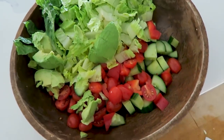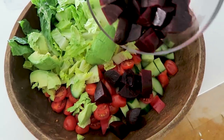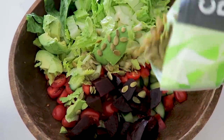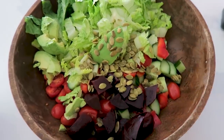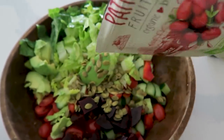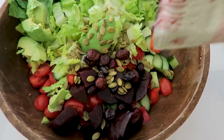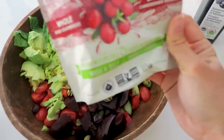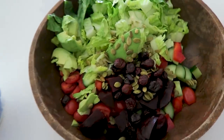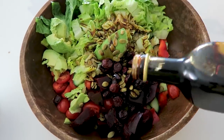So pretty. When it comes to my salads, I really just like to add as much variety as possible. So I'm gonna add in a couple of those. Adding in some pumpkin seeds. I also have these dried whole cranberries that are so good. I'm gonna add these in as well. Just a sprinkle. They're so juicy. I love this brand, Patience Fruit & Co. Delicious. And then I just have a little bit of balsamic vinegar on top.